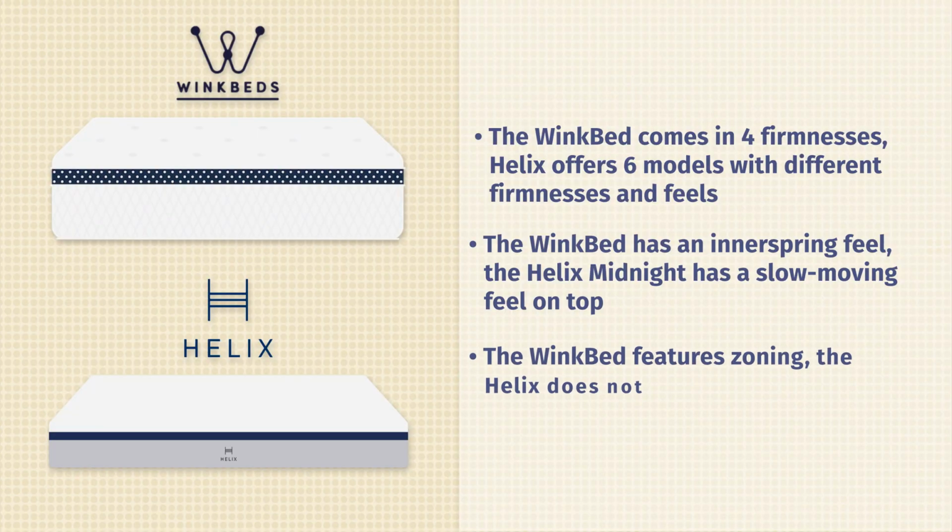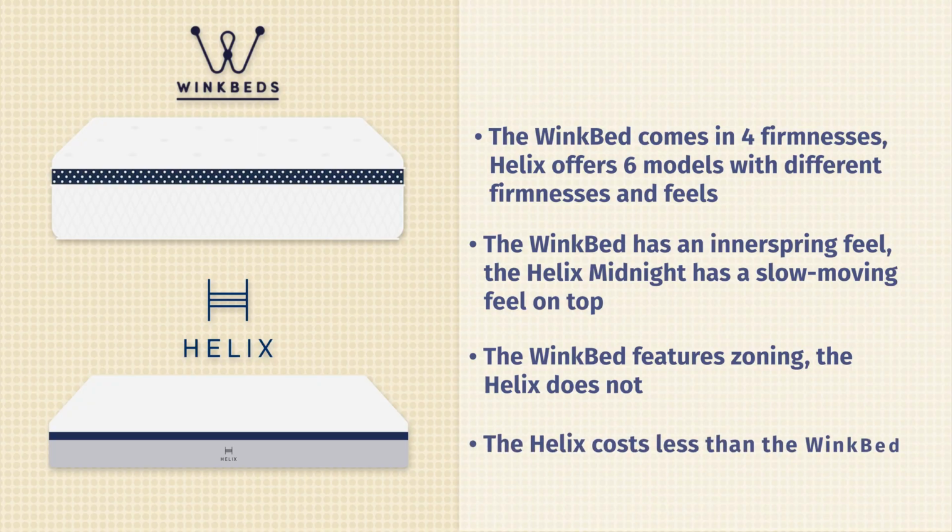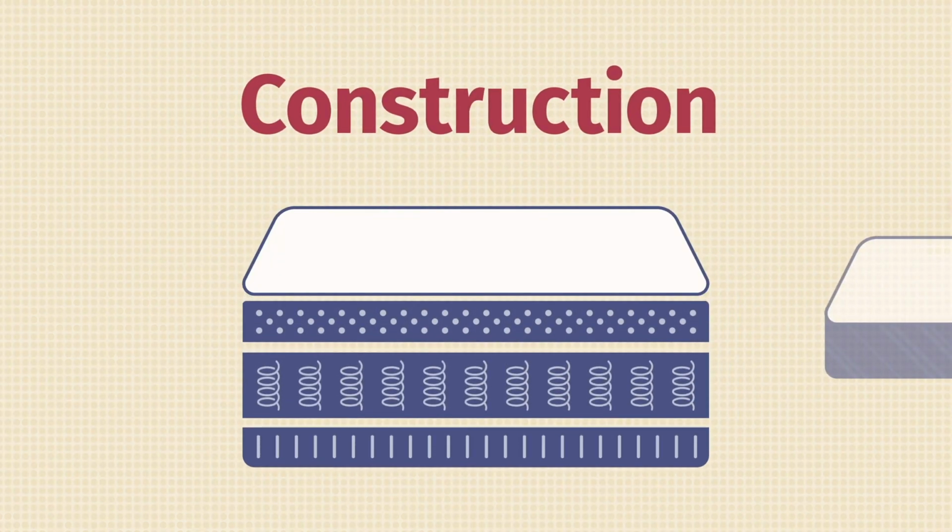Now looking at the construction as well, with the Helix mattress you don't have zoning in the construction. The WinkBed mattress is a zoned mattress. And last but not least, speaking of price, the Helix at full price is going to cost less than the WinkBed. So now let's talk about the construction of both these mattresses, starting off on top and then working our way down.